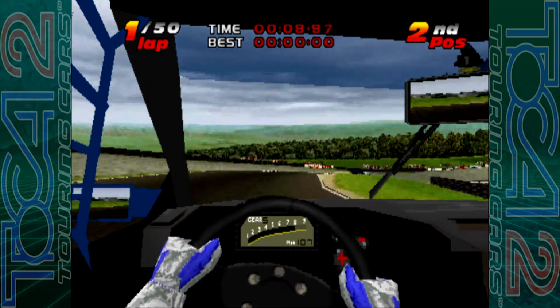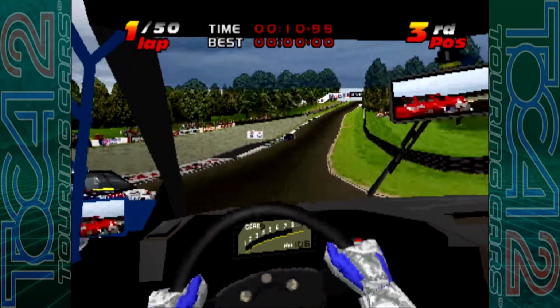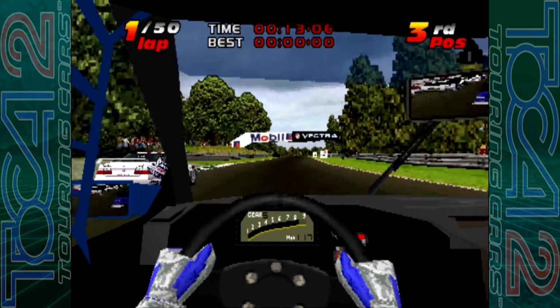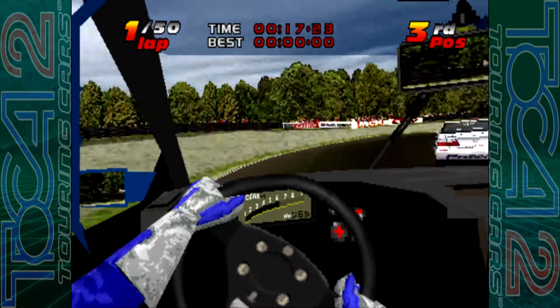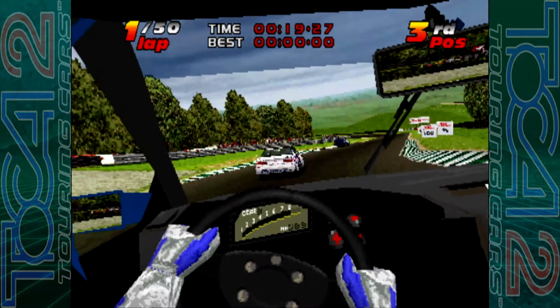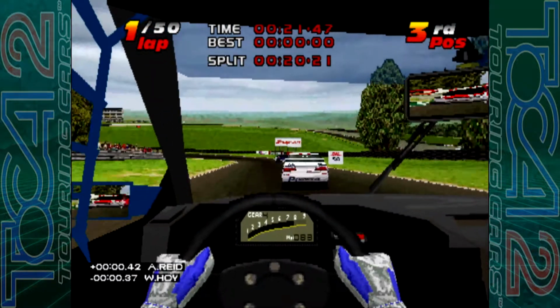This is more of a mini enduro, I would think, 50 laps. So it's going to take about, I don't know, about 40 minutes-ish. Oh, almost messed up Druids. There you go, got through clean.